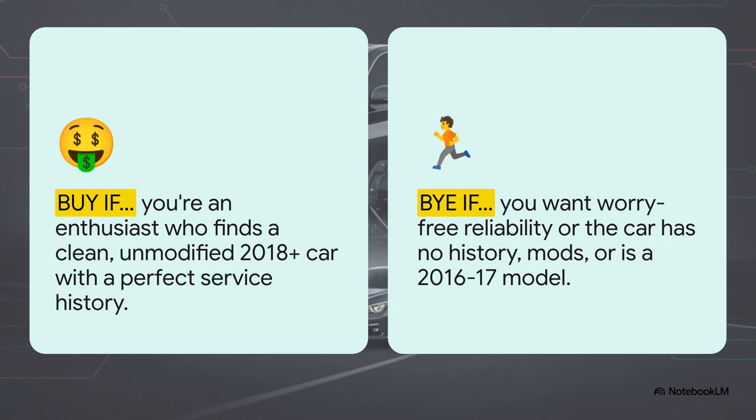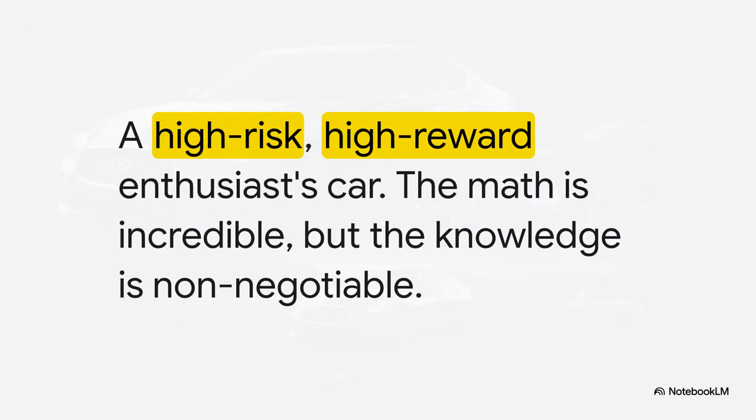But it is an absolute no-buy if you're just looking for a worry-free, reliable car like a Toyota, or if the car you're looking at is an early model, has missing service history, or shows any signs of being modified. And really, that's the whole story of the Q50 Red Sport. It's a true high-risk, high-reward loophole in the used car market. The math, the horsepower per dollar, is just incredible. But if you want to take advantage of that deal without getting totally burned, the knowledge of what you're getting into isn't just a suggestion, it is absolutely non-negotiable.